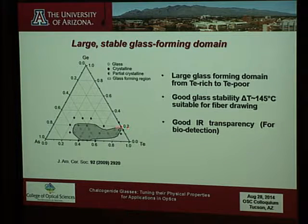We find that we have a wide range of glass-forming region, a wide range of composition, which is glass-forming. And that means we can make a glass out of any of these compositions. And the delta T can be very high, up to 145 degrees, which is now plenty enough to make a fiber. So these are the glasses that we decided to use to produce optical elements, and in particular to produce fibers.